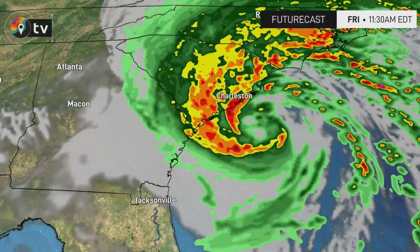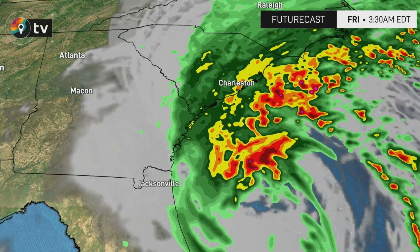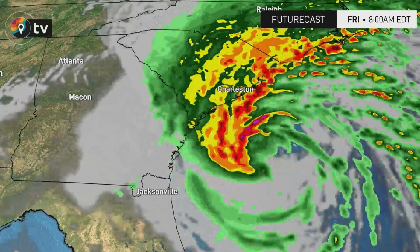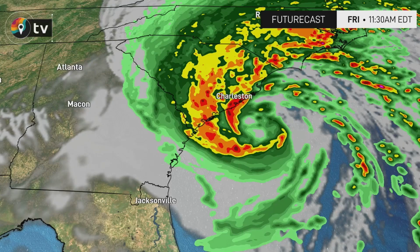So let's time it out for you guys across the Carolinas. We're going to go back here in time, and you can see starting early this morning that rain will start to increase. You're also going to notice the increase of wind. And then eventually, as we head into the early morning hours, a lot of rainfall with even a severe weather risk possible across portions of North Carolina, even South Carolina.